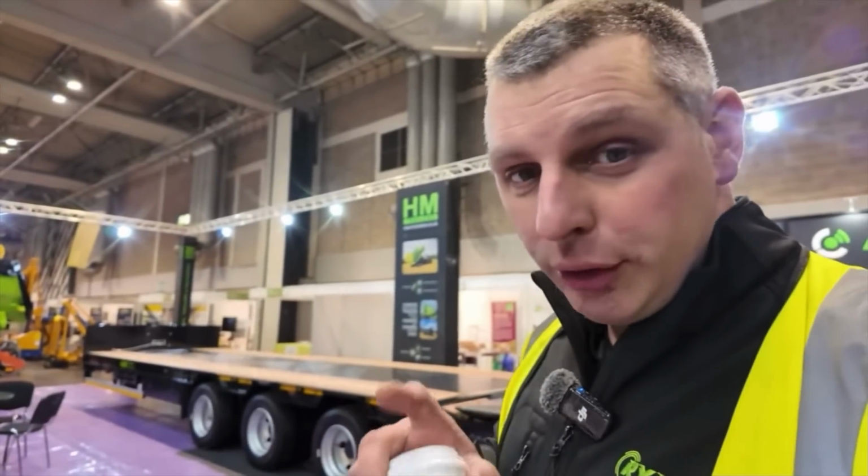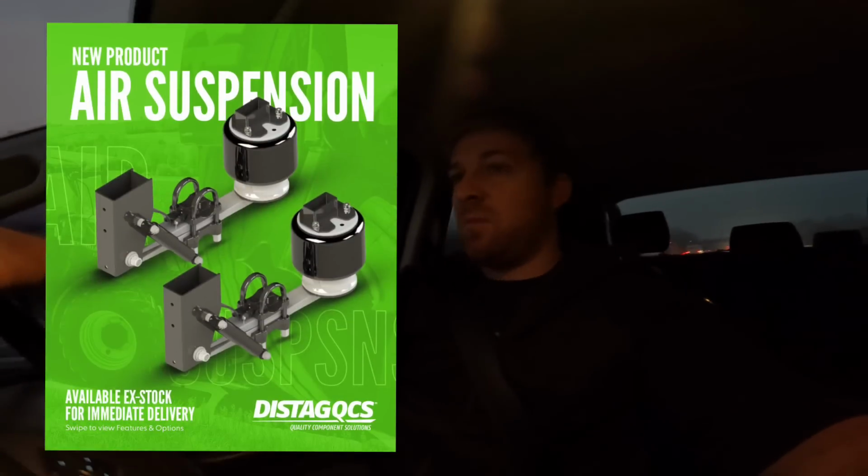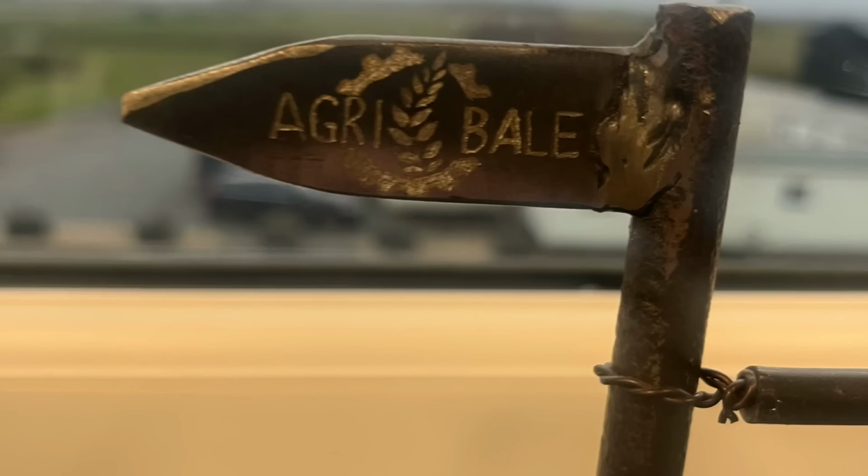A few things I want to see up here. We've got to go and see George Saunders and talk about trailers. I've got to have a word with Joe from Grizzly Trailers. I really would like him to build me a trailer. We got to go and see Pearson Hydraulics. We need to go on the disc tag stand. We got to go and see Dougie Price at Agri Bale.